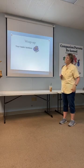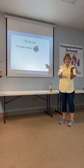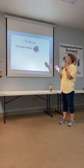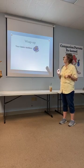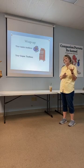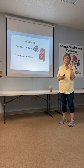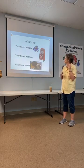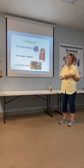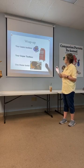All right, so to wrap up, you've got your basic toolbox, which is good. It's got good information in it, but because of the size of our basic toolbox, we can't put tons of information in it. And we've got a super toolbox, which has a lot more information. Our super toolbox is based on science-based information, and that's always the best thing to do. You want to use the tools that you're given, and you can see this Amazon is using one of his own feathers to scratch his head, which I think is pretty cool.